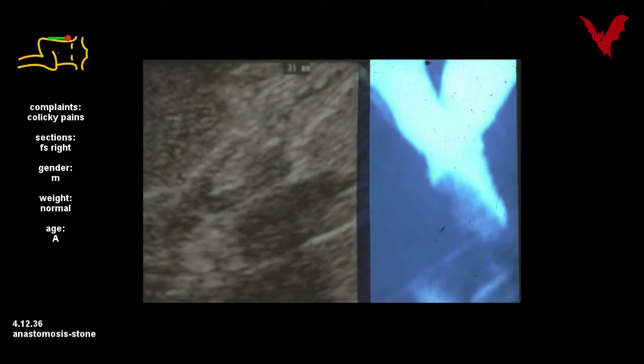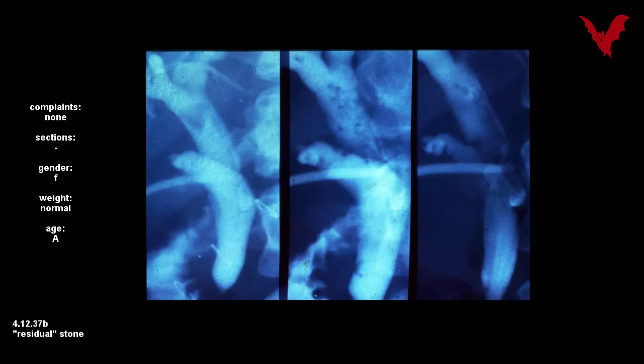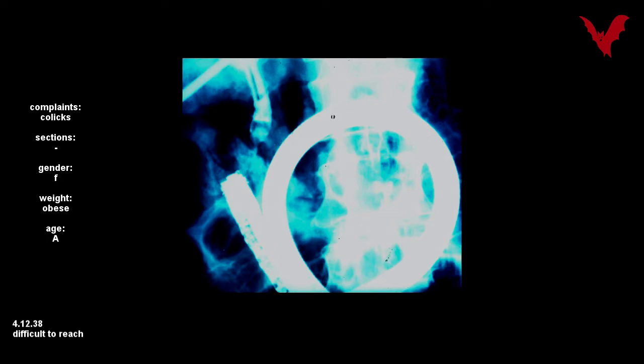A typical case for ESWL in case 36, done successfully. In the two cases 37A and B, the so-called residual stones shortly after CE were subjected to ESWL, and a good fragmentation result with spontaneous outflow was documented in both cases. And another case of successful ESWL is shown as well in 38.